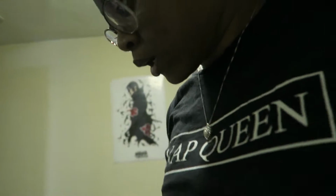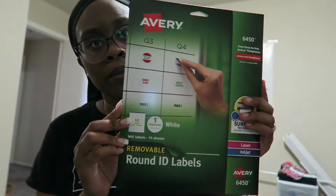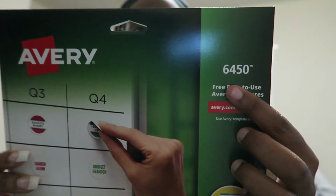Okay, y'all, I'm gonna come in here real quick to tell y'all something, because I'm in the living room taking product pictures and stuff. My stickers are from Avery. You can get them at Walmart, Amazon, Office Depot, Staples, anywhere, any crafting area. The labels that I'm using are 6450. Hopefully these are the removable labels. I did get those printed out. Let me show y'all those real quick. And I did come up with the names for my lashes.